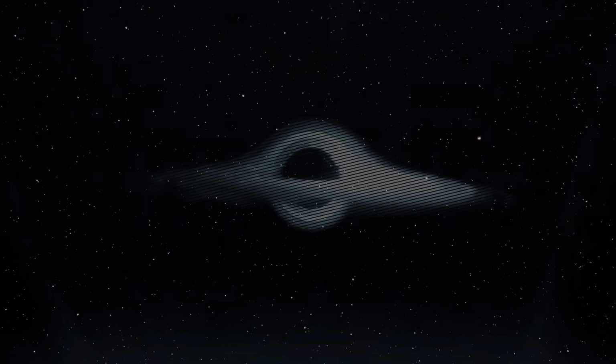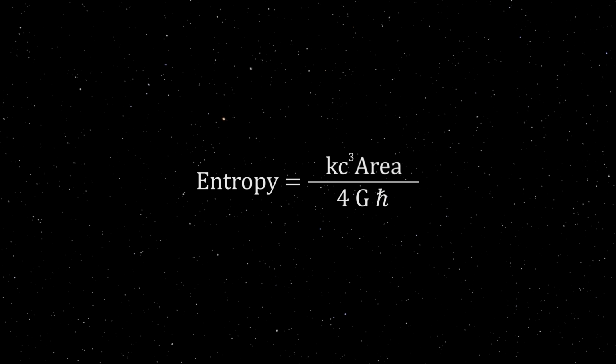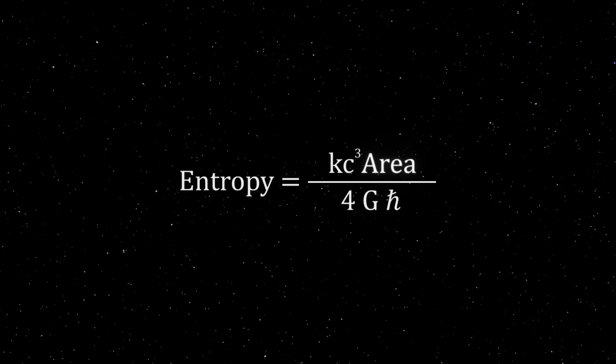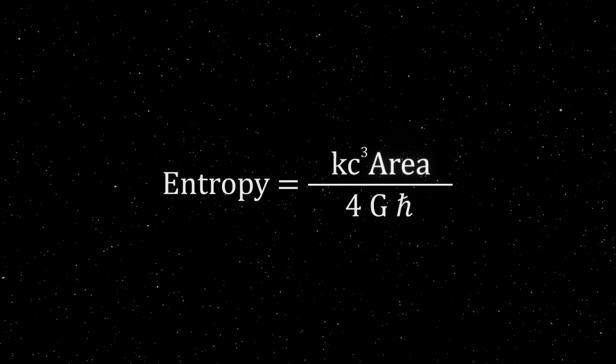To begin with, let's return to Hawking's formula for the entropy of a black hole. There's part of this which may not appear unusual, but is in fact the first indication of something groundbreaking. The entropy of a black hole grows with its area, and not with its volume.